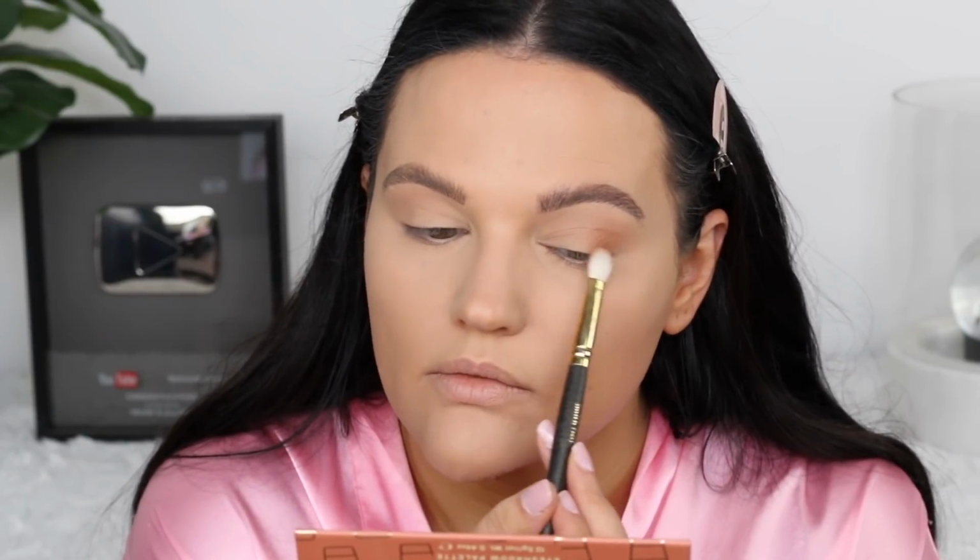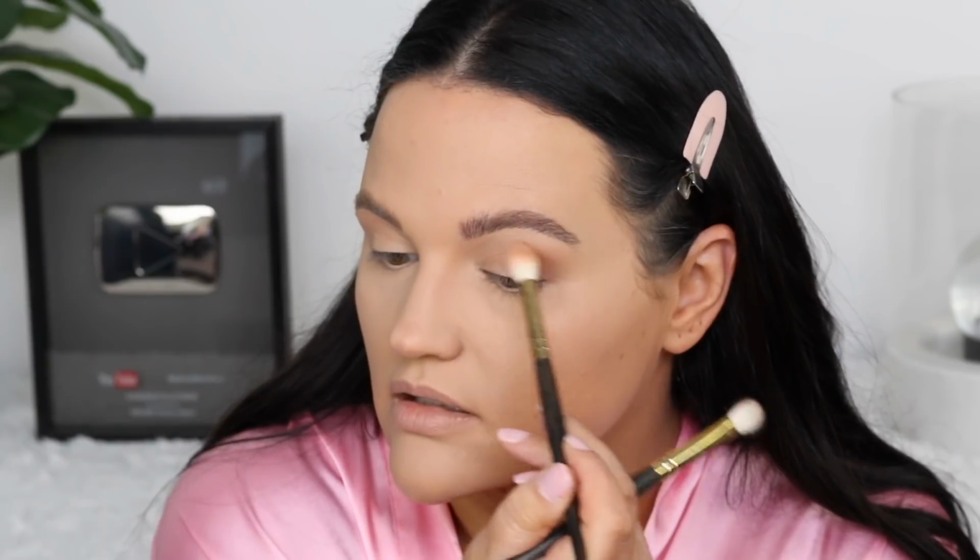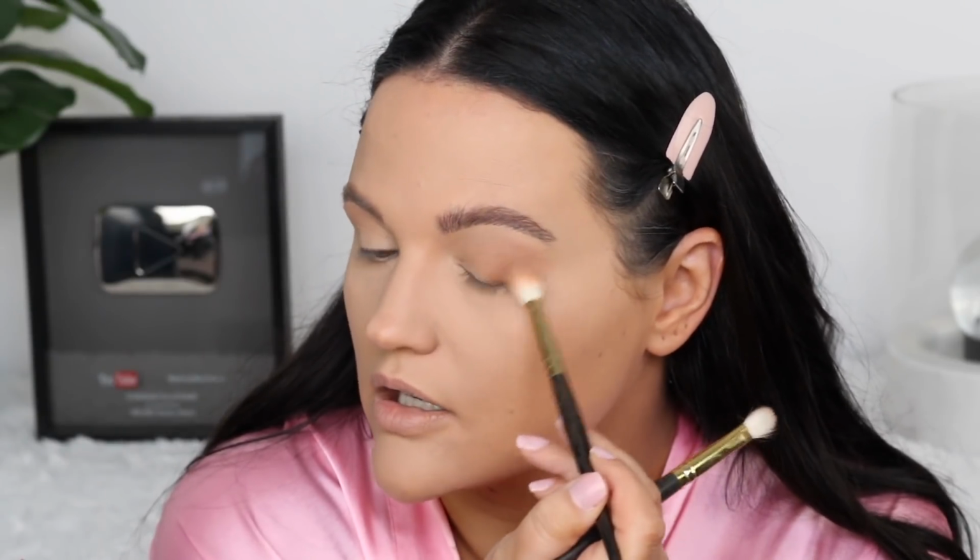Next, taking this color right here, use a smaller brush and just place it in the outer corner, and that blends really nicely. And then I just kind of gradually blend it up into the crease. I don't want to bring it too far over. I want to keep that fairly light in the inner corner. And then when you get the initial placement and rough blend done, I just go back with that bigger brush we were using before, and then I just blend out any harsh edges.